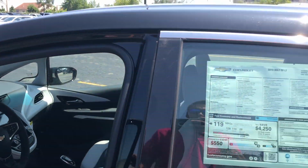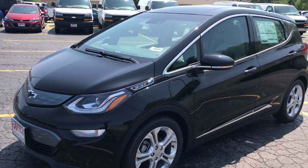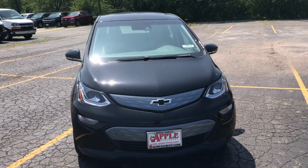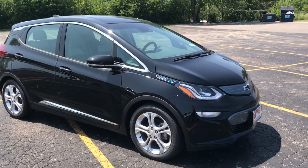If you've never driven one of these vehicles, it is certainly a new experience. They have instant torque, they are very quick off the line, and you can hardly even hear the thing running as it's running right now.